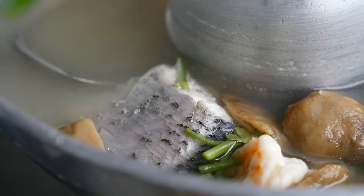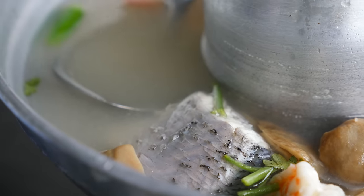Oh, that soup is amazing. Oh, it's so sour and then perfectly salty. And yeah, it just tastes so pure. I think it's a fish stock broth. And then all that seafood in there.